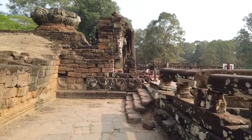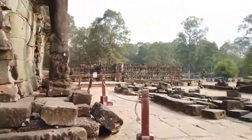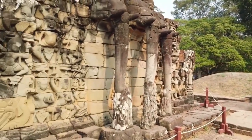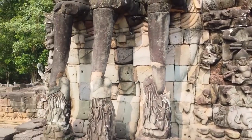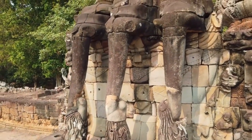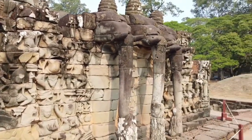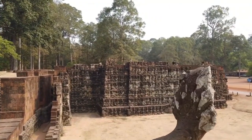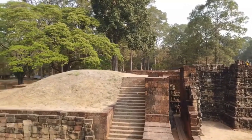Most of the original structure was made of organic material and has long since disappeared. Most of what remains are the foundation platforms of the complex. The terrace is named for the carvings of elephants on its eastern face. The 350 meter long Terrace of the Elephants was used as a giant reviewing stand for public ceremonies and served as a base for the king's grand audience hall.